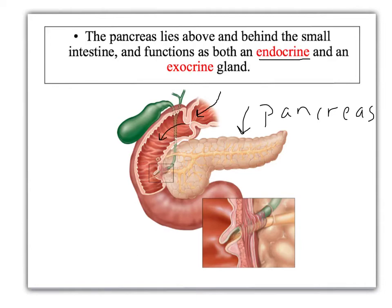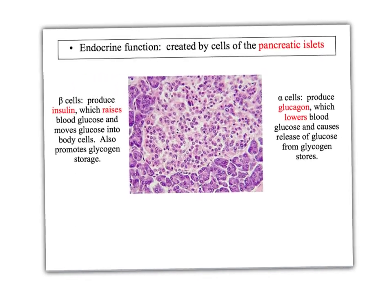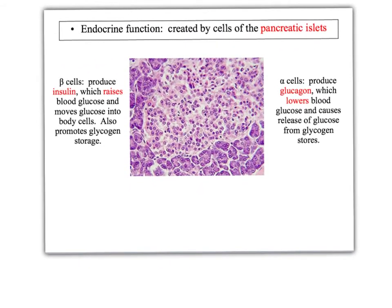This region of the pancreas I'm going to talk about later when I talk specifically about the exocrine function of the pancreas, which has to do with digestion. So I'll show you first, before we get started, what the pancreas looks like.